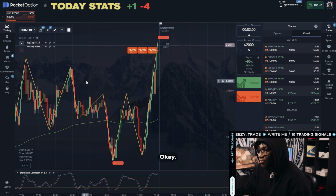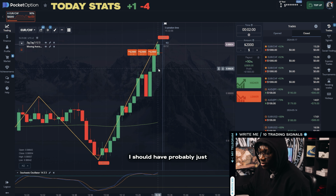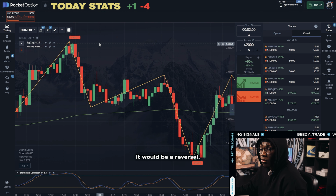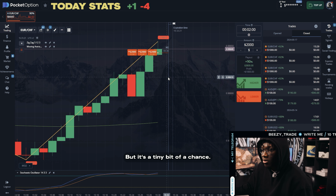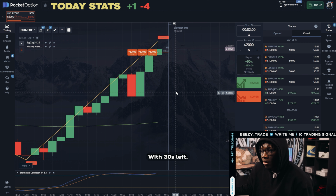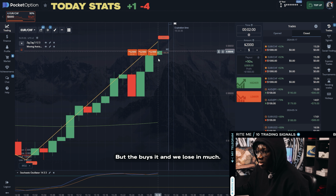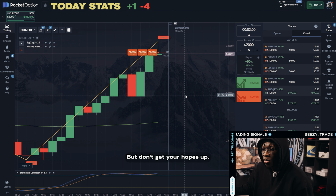Okay, we'll take it. Should have probably just left. But I was so sure if we hit this point, there would be a reversal. But there's a tiny bit of a chance with 30 seconds left, but I don't really see it. You can see how that price is being pushed down, but the buyers aren't really losing much. It's starting to pull down again, but don't get your hopes up.